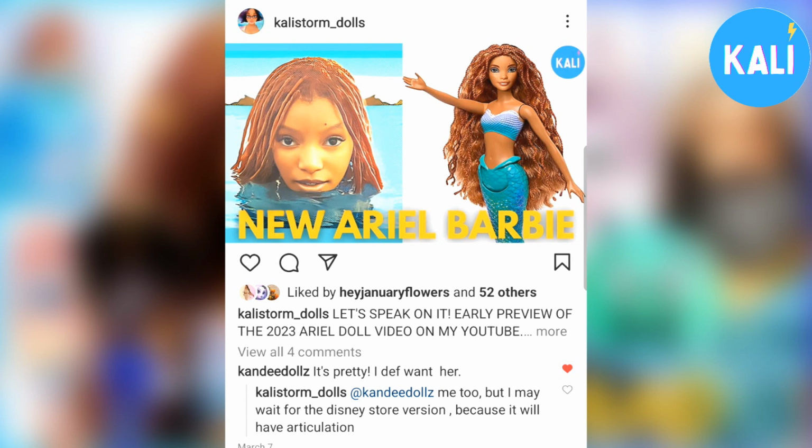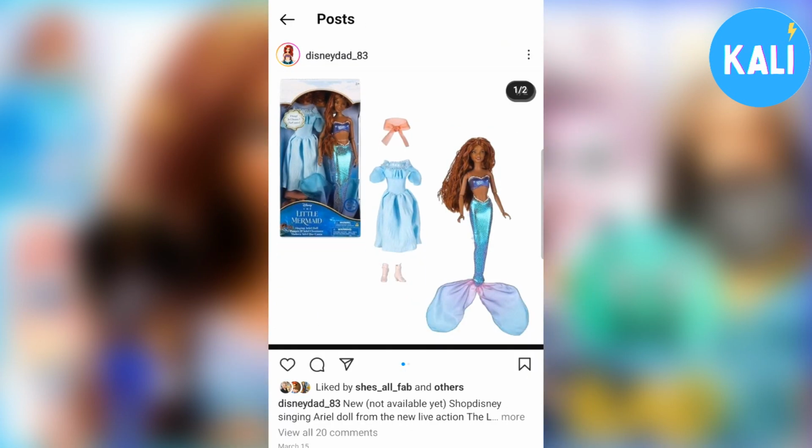Which ones am I looking forward to? I really am excited about the 7-pack from Mattel, the larger one, and the smaller one, actually. I'm excited for the mini 4-pack, and I'm excited for the deluxe version of the Ariel doll. Now, we didn't discuss this one, and I'll discuss it now. The Disney Store released a version as well. So let's look at her. So this is the Disney Store version of the Ariel doll.